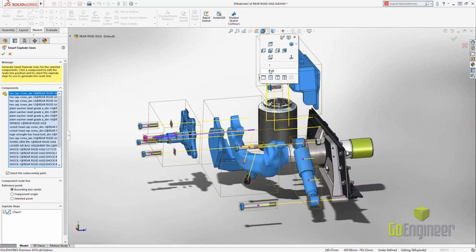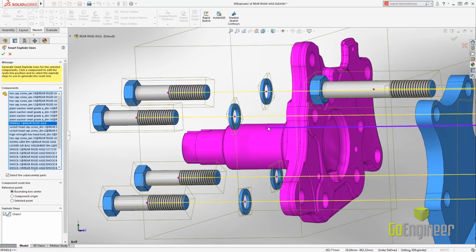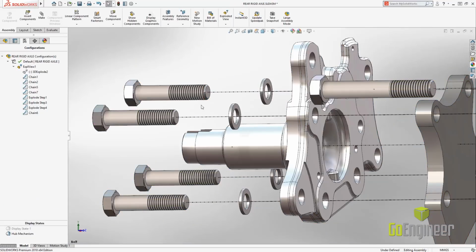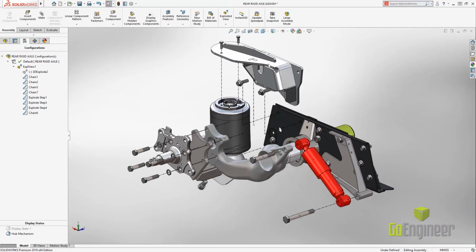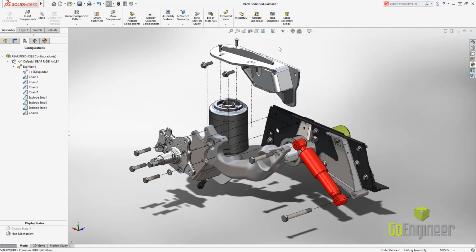We have some options that we can do with that. By default, it uses the bounding box of the individual components to put one route line to the other route line. But we can change that. When we select on the object, we can just say selected point and drag it to the point that we want. And then we can say update to all instances. It's quick and easy. Anytime we make a change, those route lines automatically update, saving you time and money.